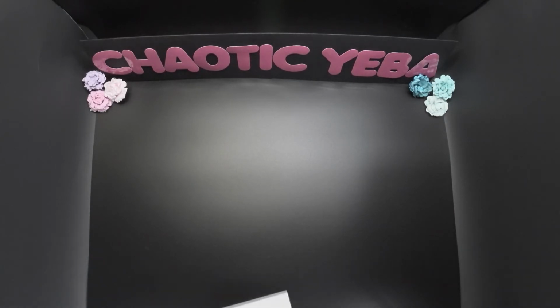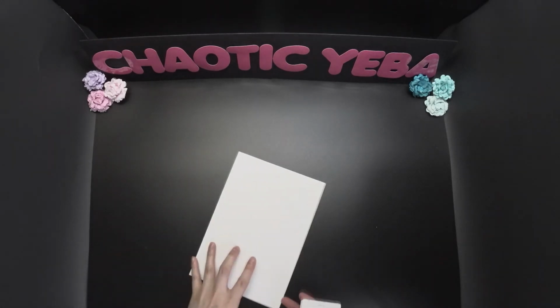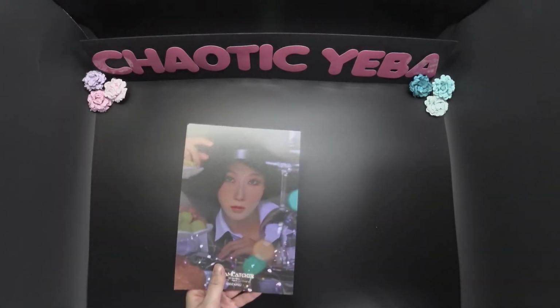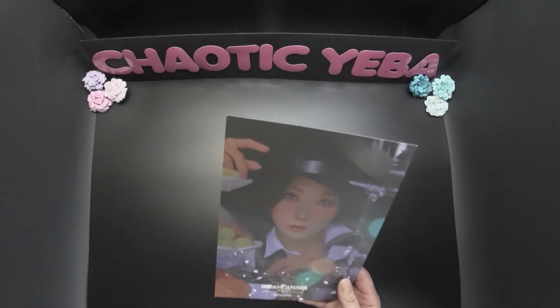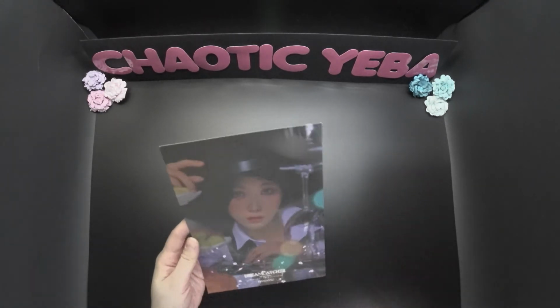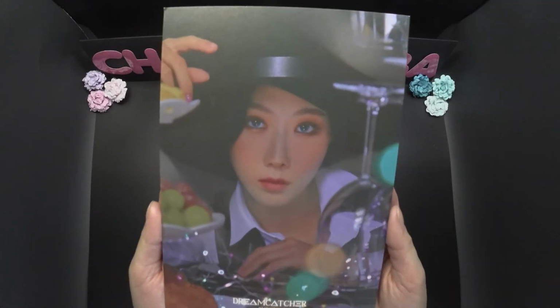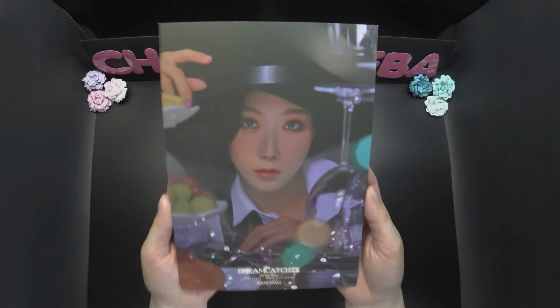Okay, so we also have the photo cards and I think a postcard this one is. Oh my god! Oh, is that shot? They read my mind. Oh my gosh, this is amazing! I've got one for my wall.